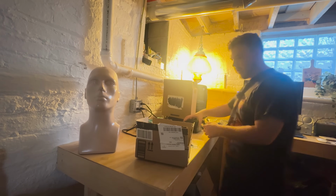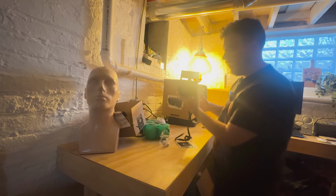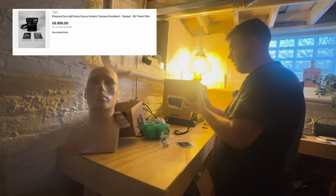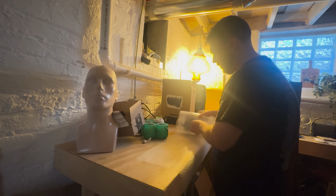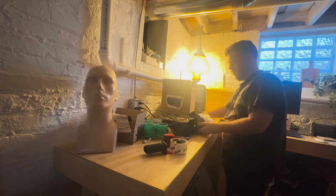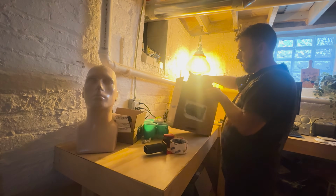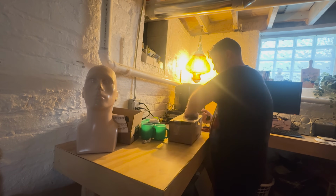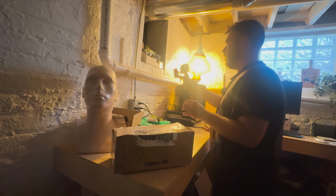All right, bagging and tagging. Polaroid Sun 660. Bought this for $5 at the thrift store. Selling it for $55 plus shipping. This is one that I definitely paid attention to sell-through rate. All right, here we go. Bagged and tagged, baby. Bagged and tagged.